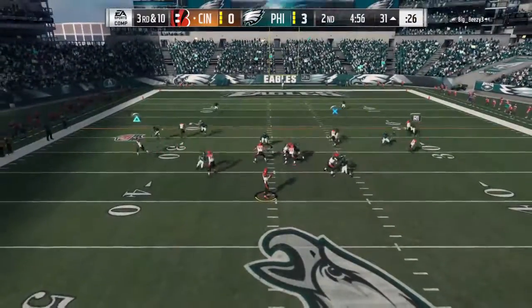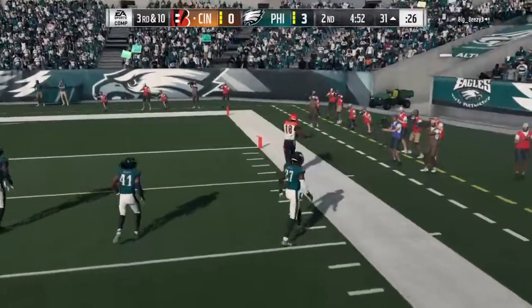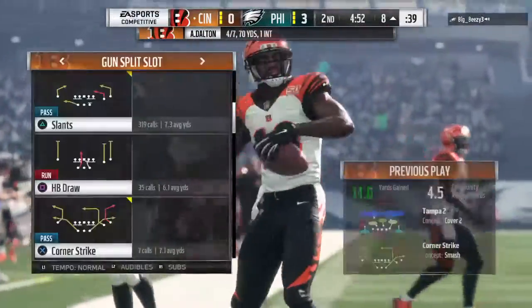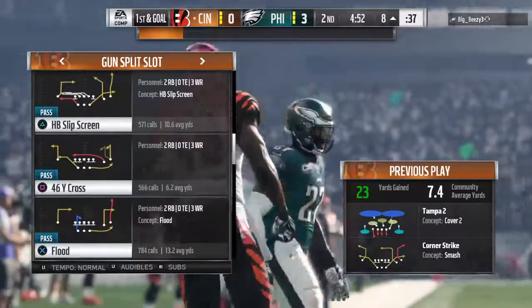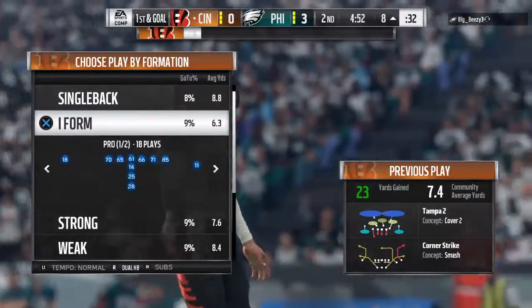They've got to get after him one more time. Andy Dalton. And able to find Green. And he is out of bounds, but not before taking this down to the 8. They're able to convert on 3rd down, and that sets up a 1st and goal.